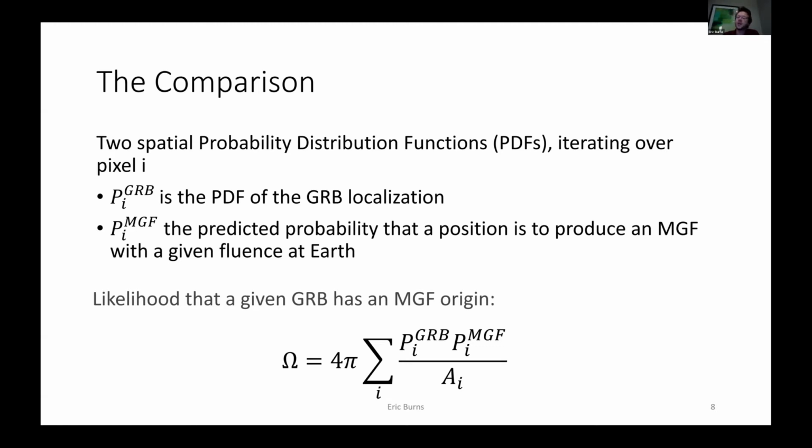And the way we do that is we take our galaxy catalog, we place all of them on the sky, including their angular size. We weight them linearly with the star formation rate. So giant flares come from magnetars. Magnetars are only active for something like 10,000 years. We're pretty sure they come from core collapse supernovae, and core collapse supernovae track the star formation rate. So SFR should be a pretty good proxy for the rate of these events.